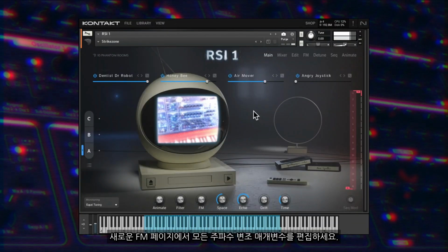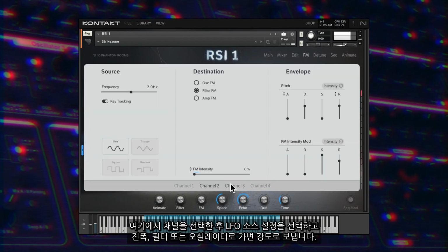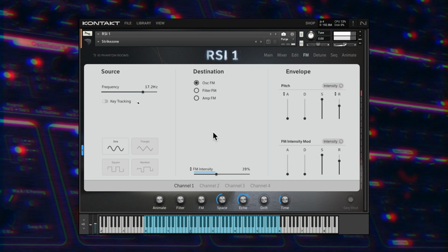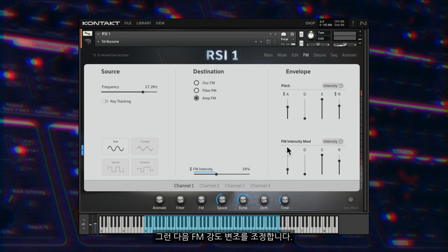Edit all frequency modulation parameters with the new FM page. Select a channel here. Then choose LFO source settings and send them to oscillator, filter, or amplitude with variable intensity. On the right-hand side, set up pitch envelope evolutions with attack and release mapped to the time macro, then tweak FM intensity modulation.